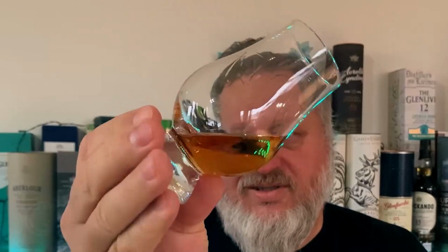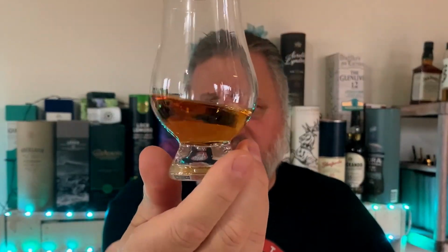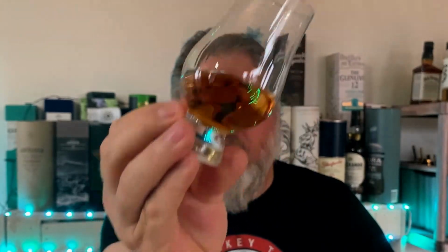Color-wise, of course, it's a lovely copper color. So cannot fault it. Even if I do a little bit to see about the legs, quite a viscous little one. Let me just look. Yeah, there's quite a lot of viscosity on this one. The legs are very slow to form, and once they form, they go very slowly down the glass. So there is a little bit of viscosity to this one.